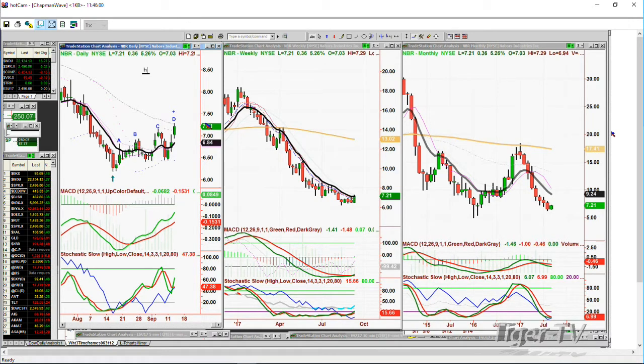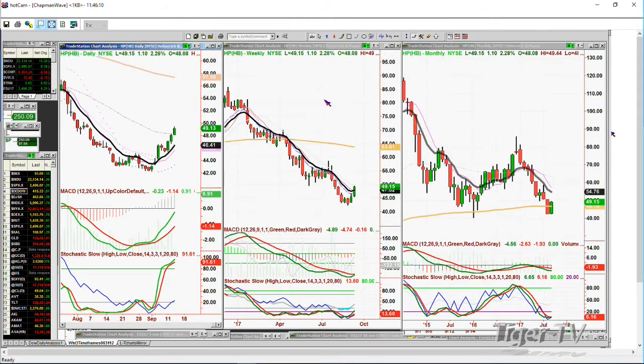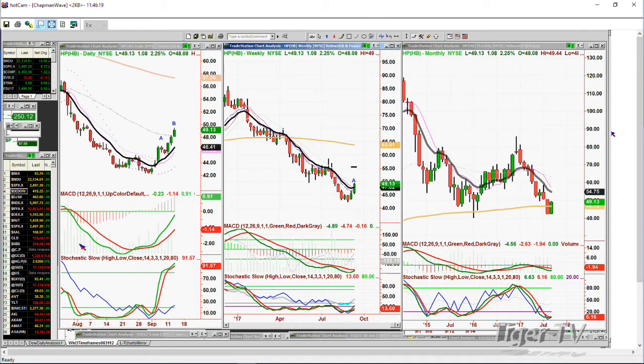And one more will be HP. HP is not Hewlett Packard, but HP is Helmerich & Payne. Oh, I haven't seen this one for a long time. Leg B, it's the same thing. They're all doing the same thing. Leg A is in the weekly chart. Monthly chart looks terrible. Yes, this is in a leg B.